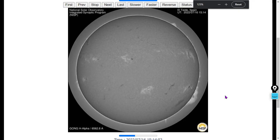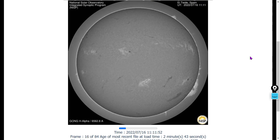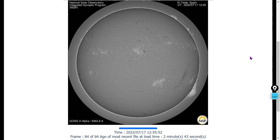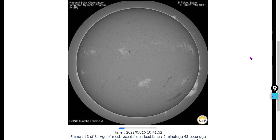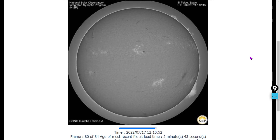Look at all the filaments that we've got. This is the hydrogen alpha imagery from El Teide, Spain's ground-based solar observatory. Still quite a few filaments here, not nearly as many as a few days ago. And as forecasted, many of those are headed out into the greater solar system, some of them directly toward your doorstep.